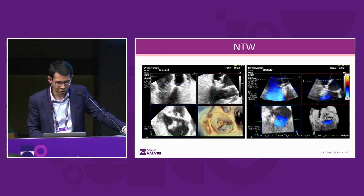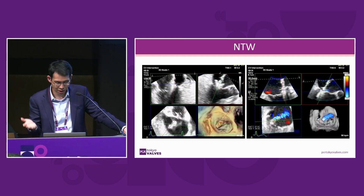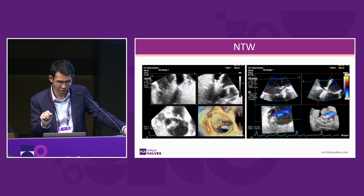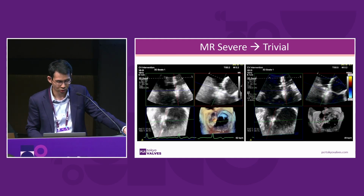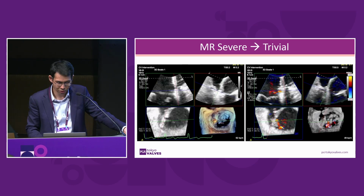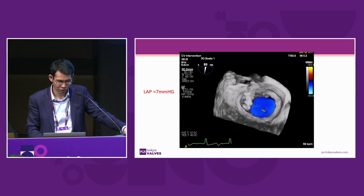In this case, at the very beginning, we use an NTW wire going to an extreme lateral position. For the clip arm orientation, we at the very beginning used 2 o'clock to 7 o'clock. Somehow, after grasping, the reduction was not sufficient; you can see from the 3D multiplanar reconstruction that there's still residual MR. So we optimized it, moved it further to the lateral side, and changed the clip orientation to 1 to 8 o'clock, which subsequently helped to eliminate nearly all the mitral regurgitation. So that's the MR reduction. The LA pressure also reduced from 14 to 7. You can see a little bit of residual prolapse, but minimal mitral regurgitation, so I think it's actually good for this patient.